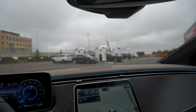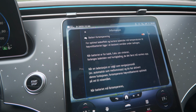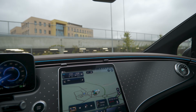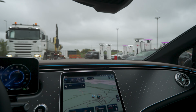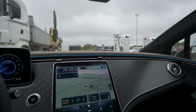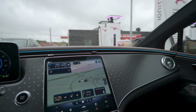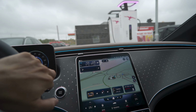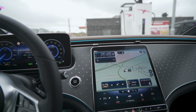But we also got a message that the battery is preheating, which is pretty nice. So that means the EQE actually preheats the battery. I did not know that. Let's see if one of these is vacant. Yeah, let's see if we can go to this charger right here. Let's try this one. But yeah, the battery preheats, which is pretty nice. So we should be getting, you know, temperature and speed in the battery now.